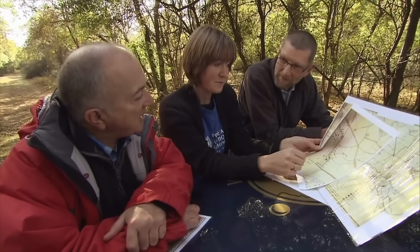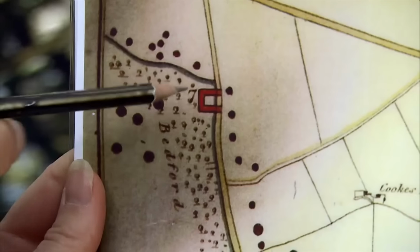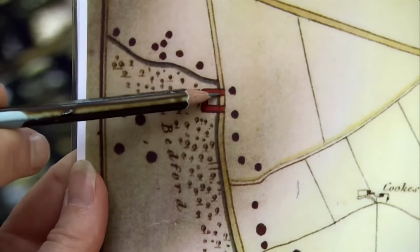Stuart, how does his map relate to what we can see on the ground? Well, I like it, I do, because when I came up here this morning and walked through, I drew in my sketchbook a shape that looks exactly like that. This thing would have been visible when he drew it, it's still visible now.